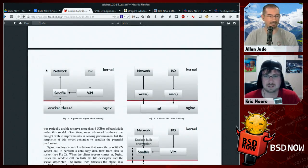Nice. And so you can see currently the way it has to work is you have the network, you read the I/O. So Nginx does a read call, which pulls the data in, it SSLs it, and then they use the write call to send it out to the network.